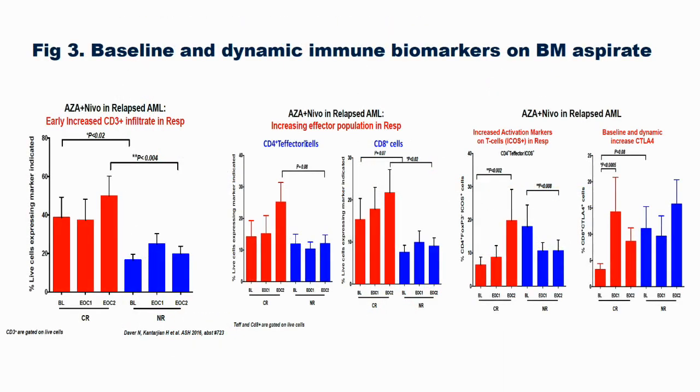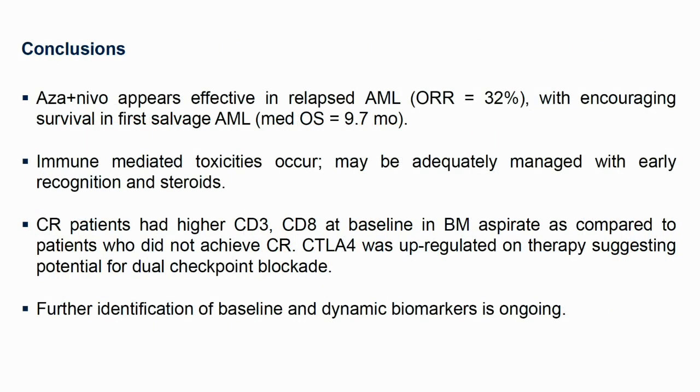We also did some immune correlatives, and it seems that patients who had higher CD3 and CD8 infiltrate in the bone marrow aspirate to begin with were more likely to have a response, which again goes along with what has been shown in many solid tumor immunotherapy studies. So we expect that in the future we will be able to define biomarkers to select the patients who would benefit most and have a high response rate, allowing other patients who have less T-cell infiltrate at baseline in their bone marrow to go to molecular or cytotoxic therapies.